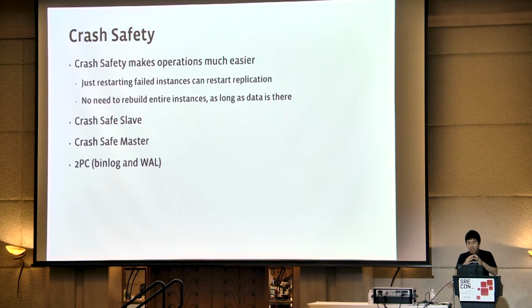Recovering a MySQL database without recreating it is pretty important for us. This is called crash safety. So we added this feature. InnoDB supports crash safety, so we added the same feature in MyRocks as well. In both the slave crash and the master crash cases, by restarting the MySQL database, you can recover the data without restoring. And on the master side, a two-phase commit between the binary log and the write-ahead log is needed to make the crash safe master happen.